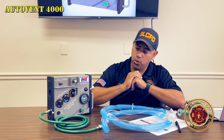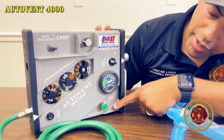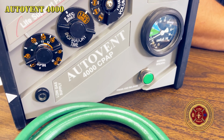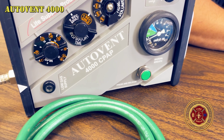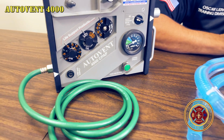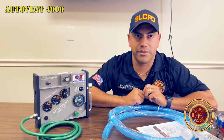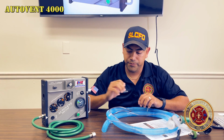Also, one other feature that I want you guys to see is it's got a manual breath override. If for whatever reason you feel that there needs to be oxygen or air delivered a little bit faster than what it's doing, you have the ability to override that system by pressing this green button that is there.